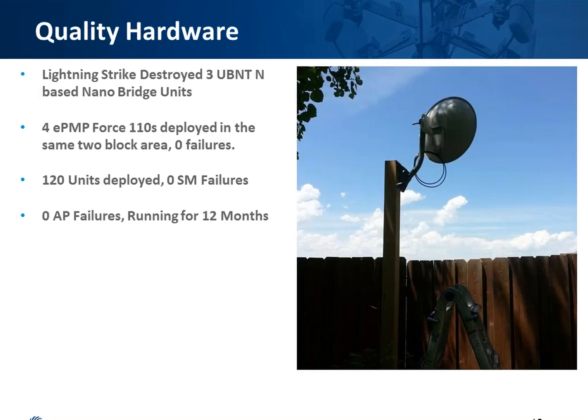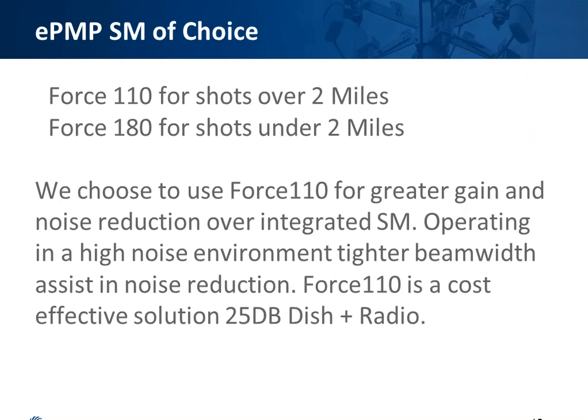And the biggest thing on the 110 is kind of the cost and you receive the dish, the radio, and it's all a really reasonable package price. And the Force 200, we're super excited for that to hit the market, because the only downside of the Force 110 as it sits today is it's just a little bit labor intensive on the assembly. But once it's assembled and it's in the field performing, it's a rock solid machine.